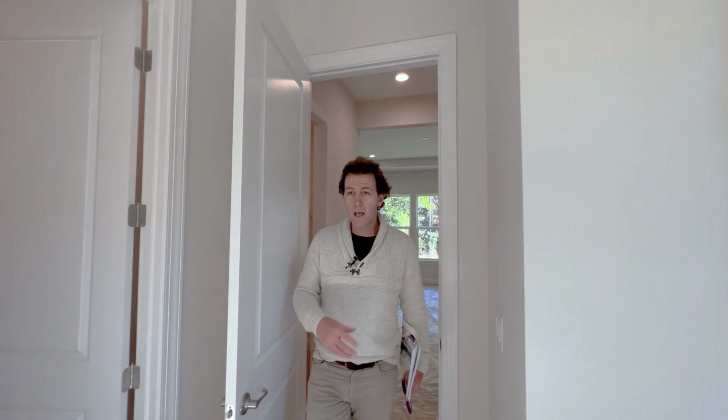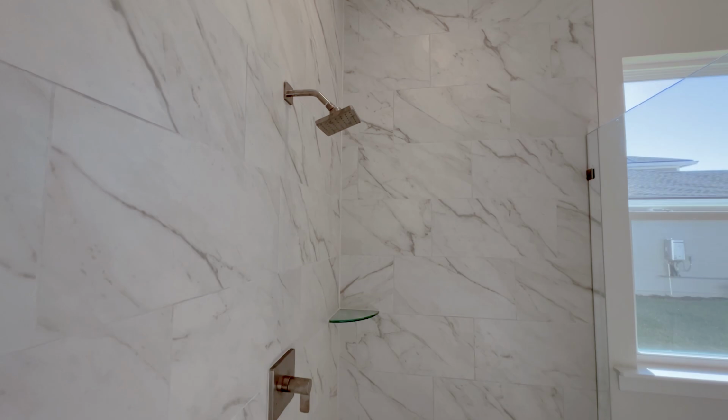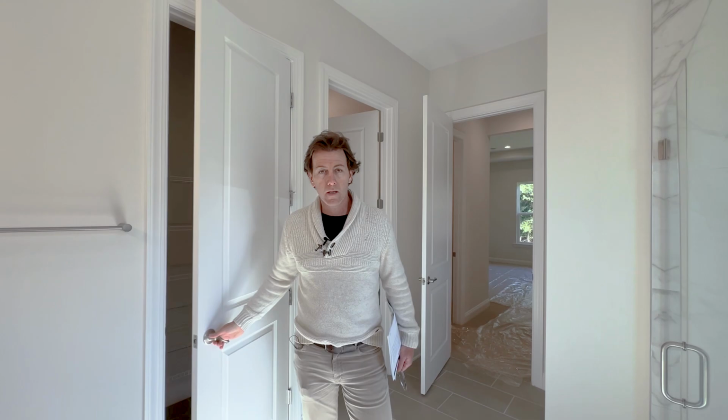And then you have the primary bath, you got your WC, you got a double vanity, plenty of drawer space, a shower. This one doesn't have a standalone tub, but unless you're gonna wash your baby or your dog in it, you're never gonna use it anyway. And then you have your huge closet for additional storage and linens.